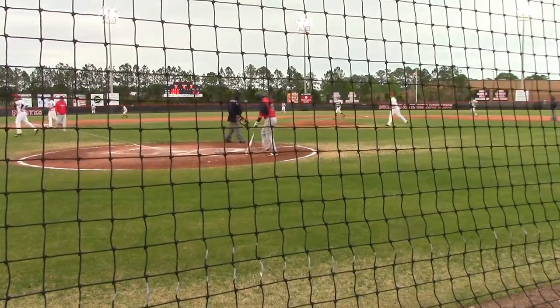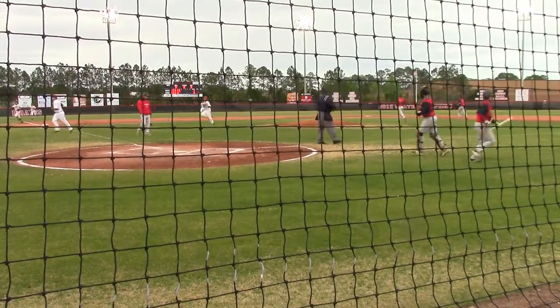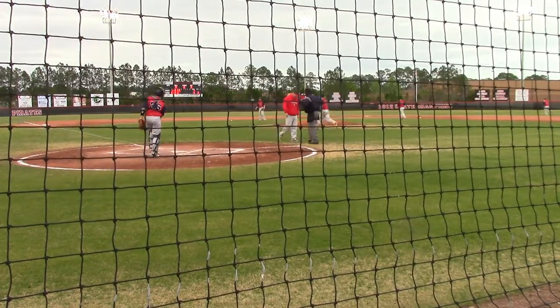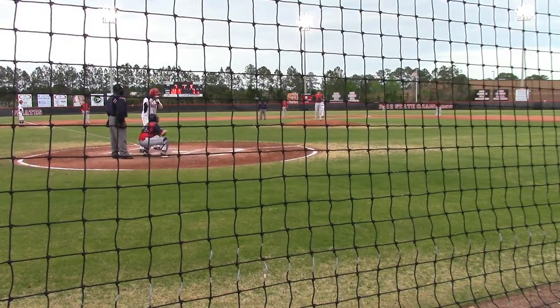So the Dogs hit another one up in the air, and another one is caught by a Pirate outfielder. The Dogs have now made 11 outs, all hit in the air, 10 caught by the outfielders. As we take a break with the Dogs trailing 3-1, headed to the bottom of the 5th inning on Y101.